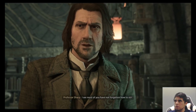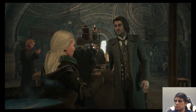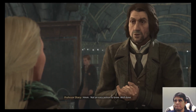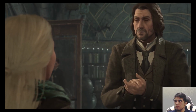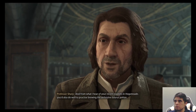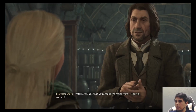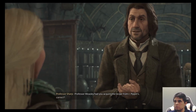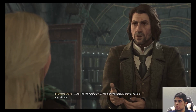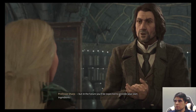I see most of you have not forgotten how to stir. Not an easy potion to brew. Well done. And from what I hear of your recent exploits in Hogsmeade, you'd also do well to practice brewing the defensive Edurus potion. Professor Weasley had you acquire the recipe from Jakes Pippin's, correct? Yes, sir. Good. For the moment, you can find the ingredients you need in my office. But in the future, you'll be expected to provide your own ingredients.